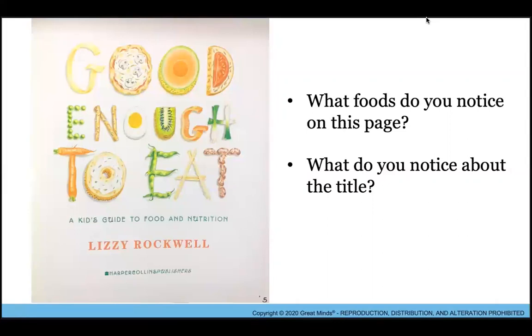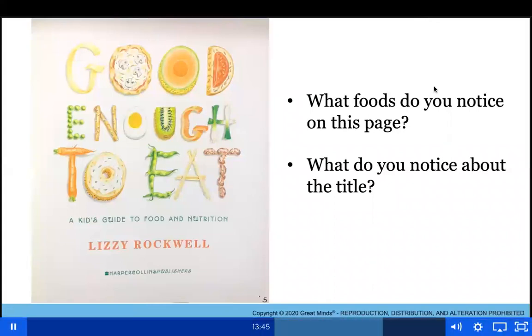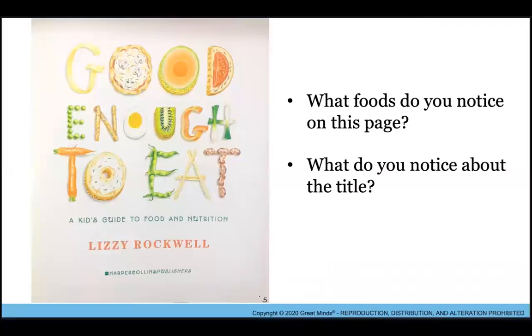I am now going to read several pages aloud. As I read, I would like you to think about what you notice about this part of the text.